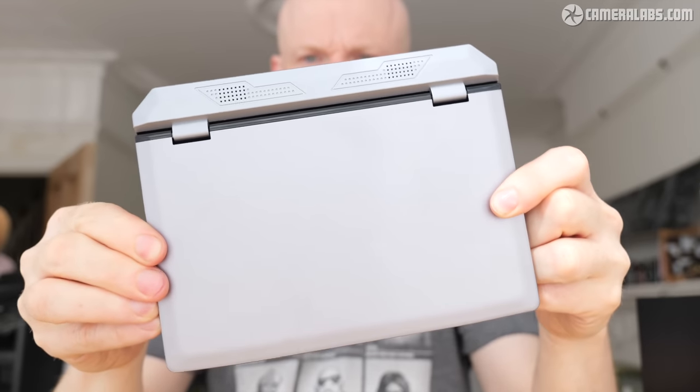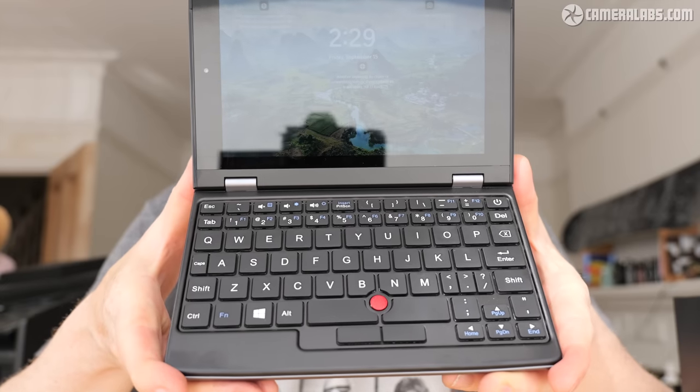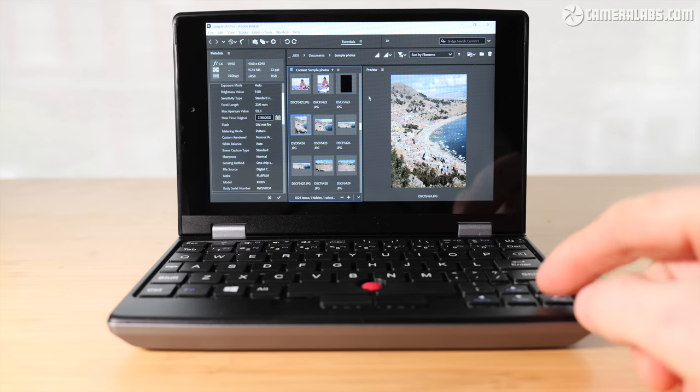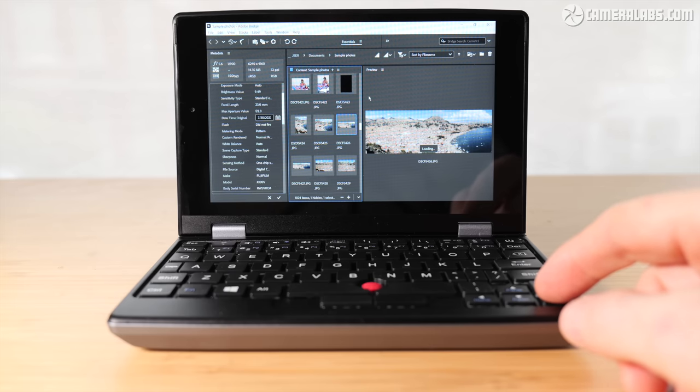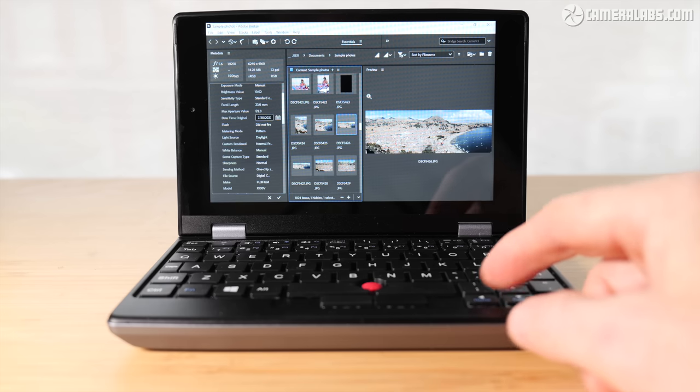Hi, I'm Gordon from Camera Labs, and this is my review of the Kingnovy or Pipo Mini Pocket, a 7-inch laptop running Windows 11 that's available from AliExpress from around $200 or pounds. Bargain! As a fan of ultra portables, I couldn't resist, so I bought one to see if it could be a viable option for photographers who, like me, want to travel as light as possible.